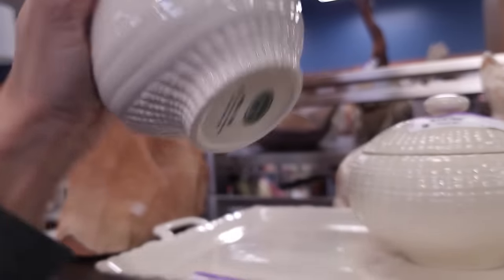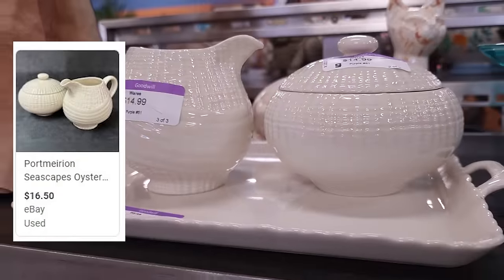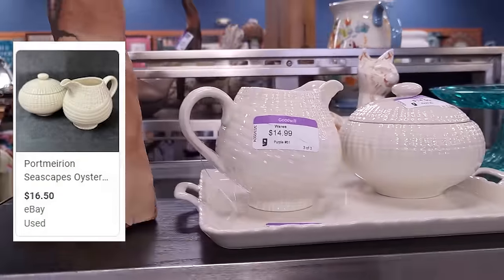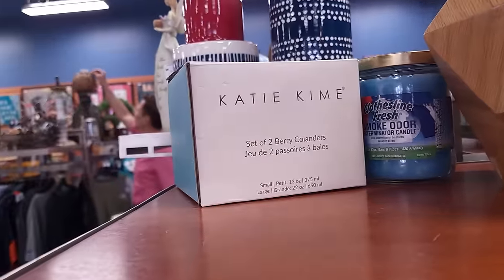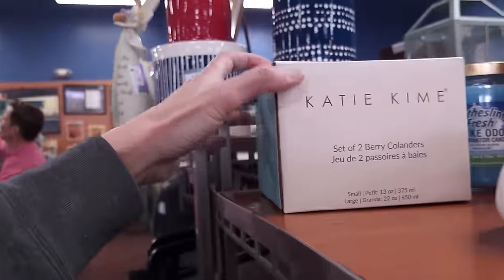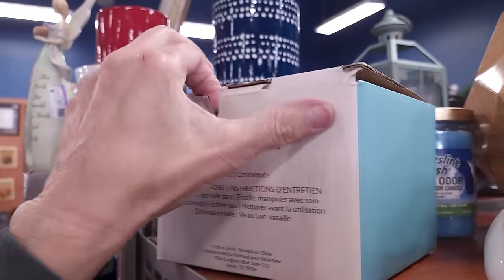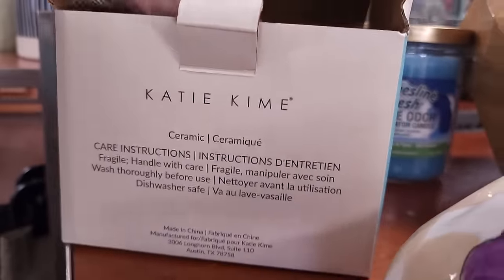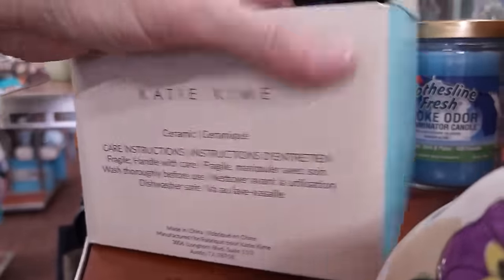Port Meirion Seascapes. 15 for the set of three. Probably not bad, but again, a lot to deal with right now. Katie Kime Berry. Two? There's two Berry Colanders in there? How do you get two Berry Colanders in there? Let's see. Oh, they're square. Okay, one's littler than the other one. Let's see.